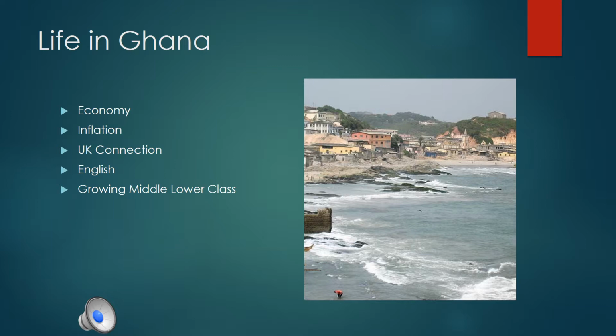Inflation has decreased over the past couple of years and continues to drop as more businesses come into Ghana. English is Ghana's national language and helps tremendously with their business for new companies and current companies. Ghana has a very strong middle-lower class that continues to grow and come into the workforce. These young people are very interested in changing their country and changing how business is done in Ghana and making it more positive.